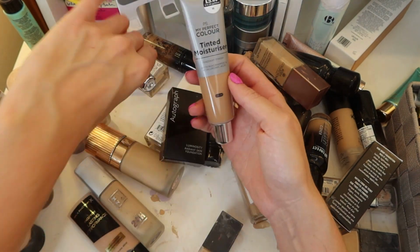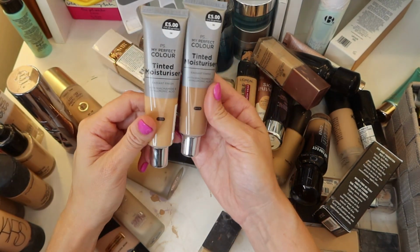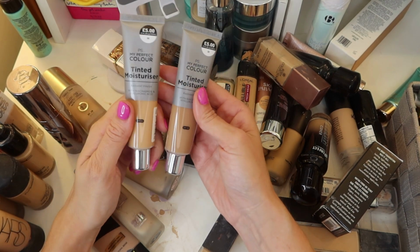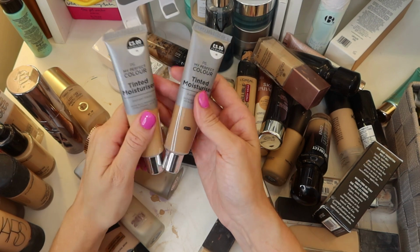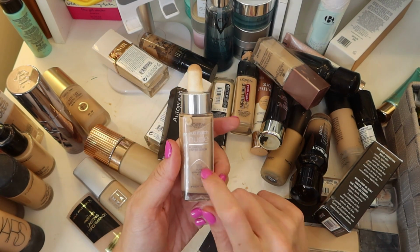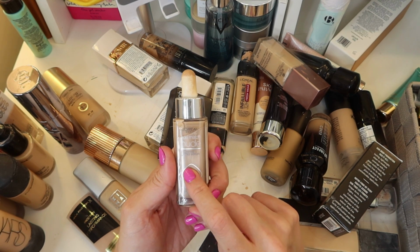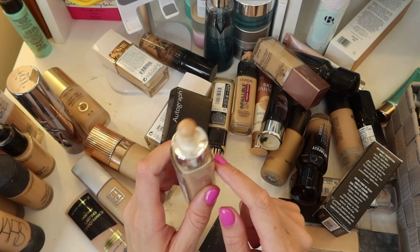I've got a couple of these Primark tinted moisturisers. Both of them are not my shade. I've tried them and they don't suit me, so I'm going to pass those on. Next up, we've got the L'Oreal True Match. I love this. I really like it. This shade is too dark for me, but I still use it. So yeah, definitely keeping that.